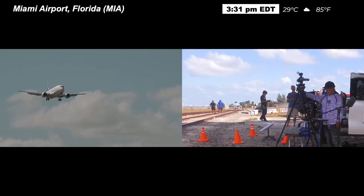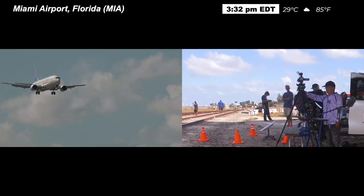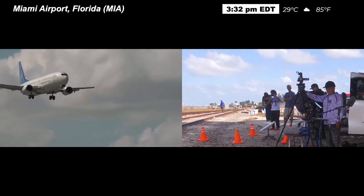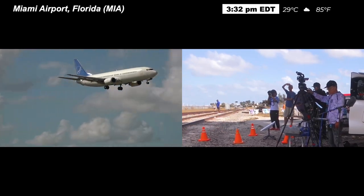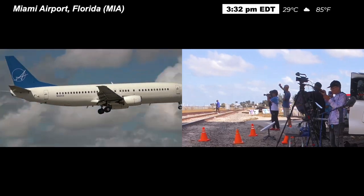2446, Miami Tower, runway 9, clear to land, full short runway 12, wind 070 at niner. 2327, 4 mile final, runway 12. 2327, Miami Tower, runway 12, clear to land, traffic landing runway 9, over the full short of your runway.